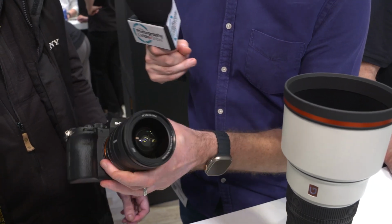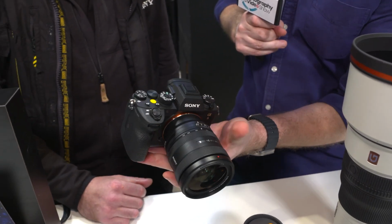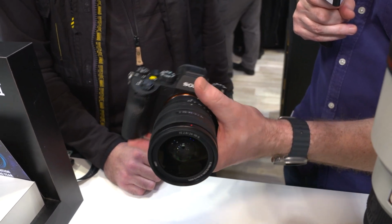It is, and this is on an A9 II body here, isn't it? But yeah, you can just feel through the balance where that is.